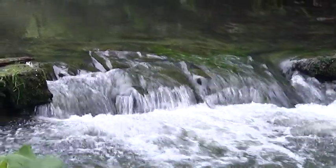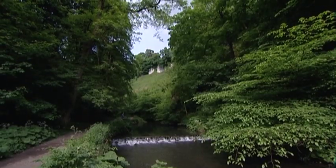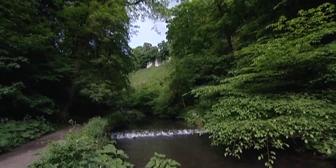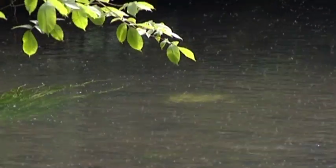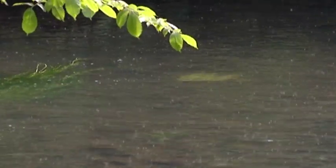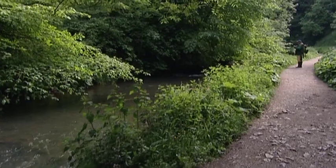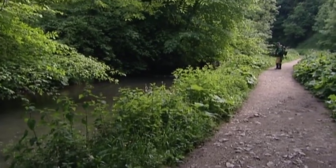The conditions couldn't really be any better. This is the river Dove in its finest form. Tony spots what he thinks might be a lovely fish just under the tree on the far bank. The mayfly are still coming off the water in big numbers.